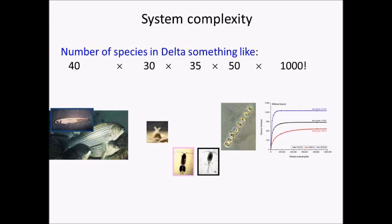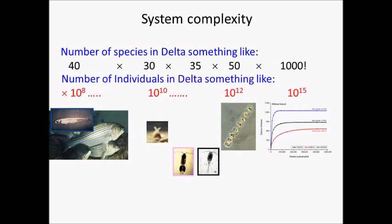And then, well, a species or a population of a species is a human construct. If you think about what's going on in the water, they're not all interacting with each other. It's individuals interacting with individuals. So we have to think about how many there are. There are just less than a billion fish and a little over a billion benthic organisms and zooplankton and a trillion or so phytoplankton cells.